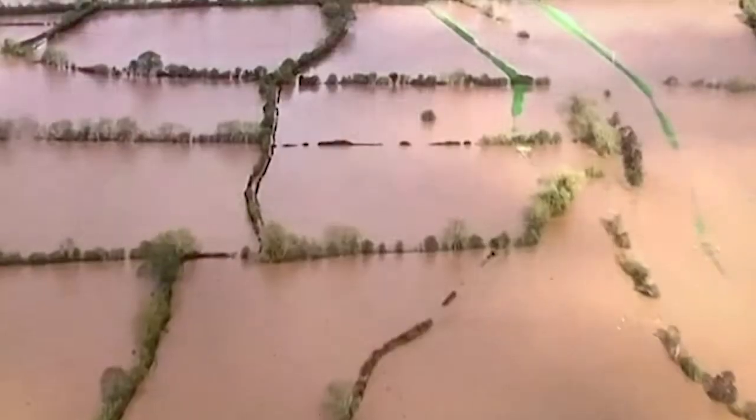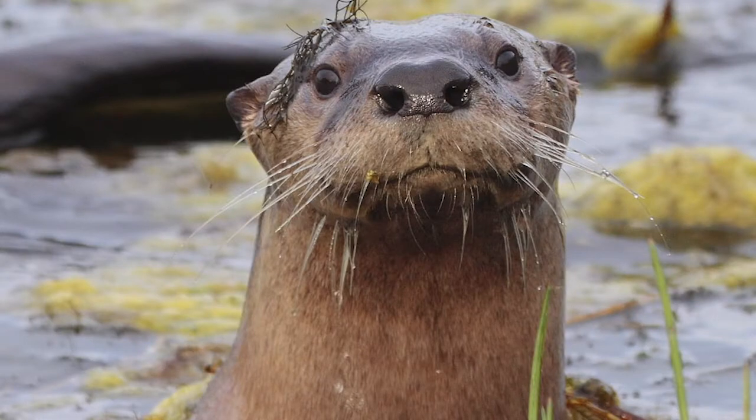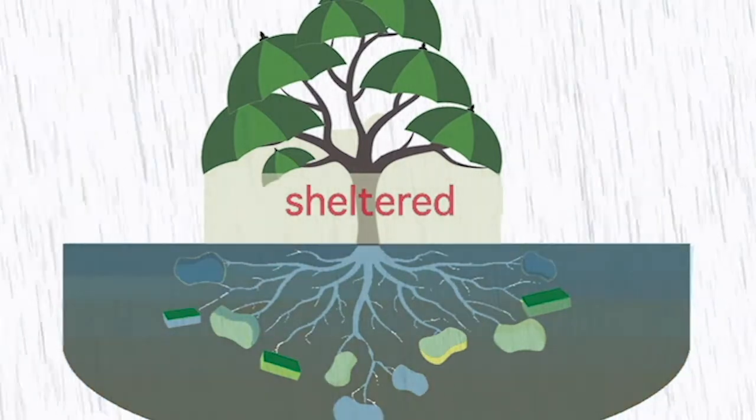The Why and Us Foundation, here with more about how organisations and individuals are working with each other and with nature to help slow the flow in Herefordshire. We want to reduce flooding and its potentially catastrophic impacts and consequences for both people and wildlife. Last time we found out about how planting trees, which can act as umbrellas and sponges, can slow the flow of extra rainwater into rivers and brooks.